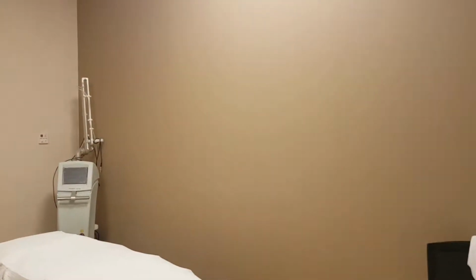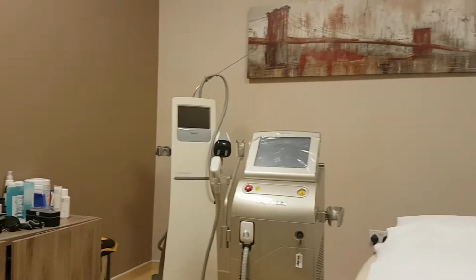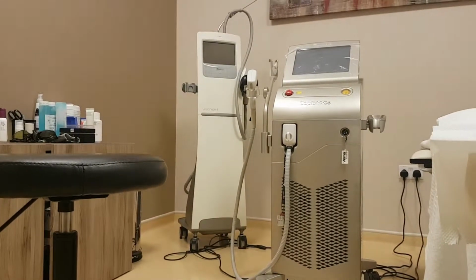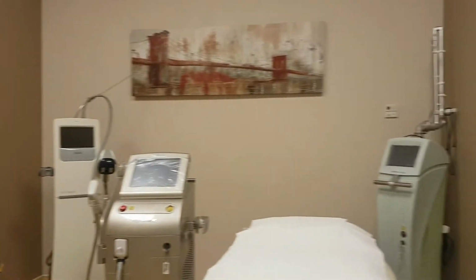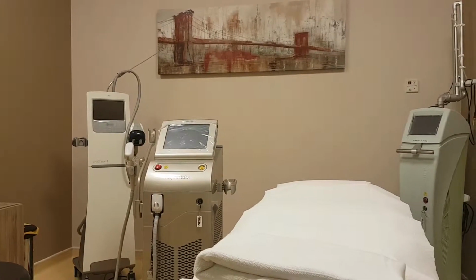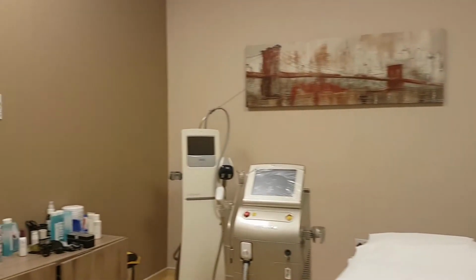This is our laser treatment room, Soprano Ice 3. This is one of the latest machines, and we also have Vela Shape 3 that is used for body contouring, removing of cellulite, etc. And that's our CO2 machine used for removal of scars and many other treatments.